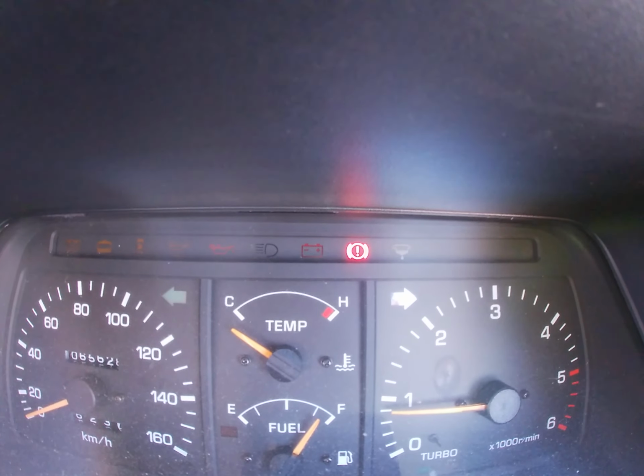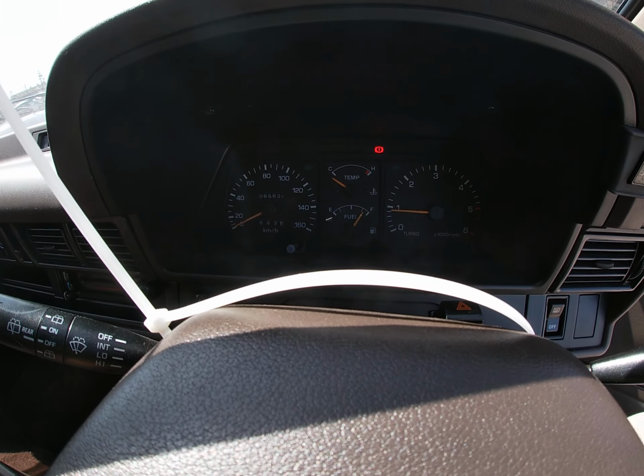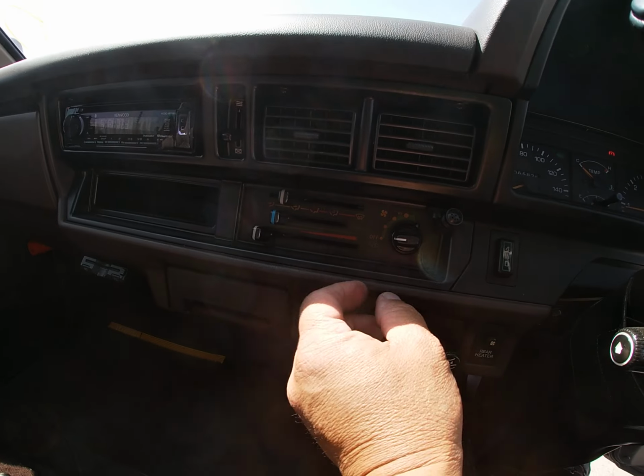Huh. If anybody knows, what does that little red light mean? I'm gonna look it up later. I don't hear the turbo. But man, she sounds good. AC? Let's check that out.